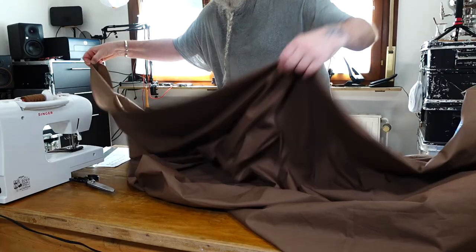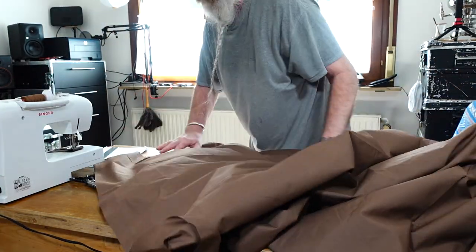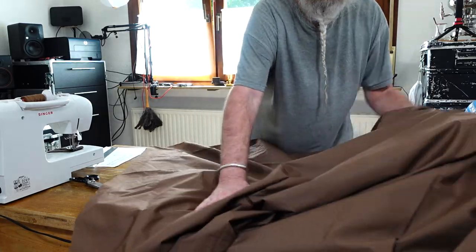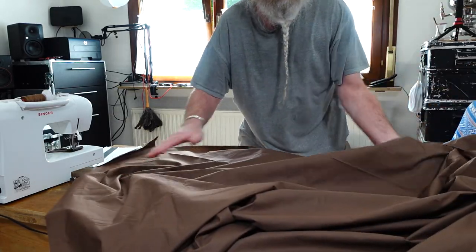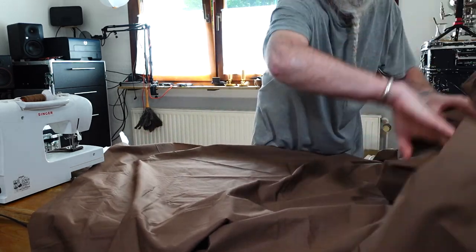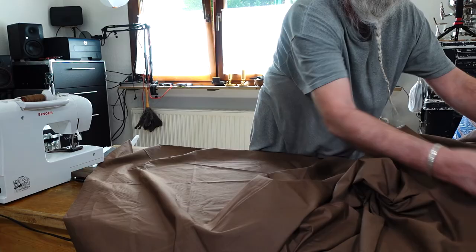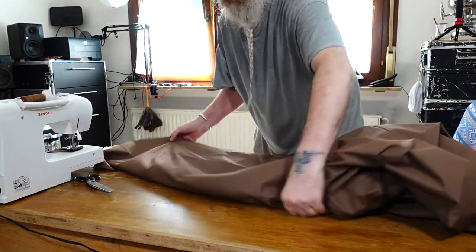And because now I'm laying this thing out flat like that, because I haven't got a large bench, I have to carry on shifting this material around and make the best out of it.